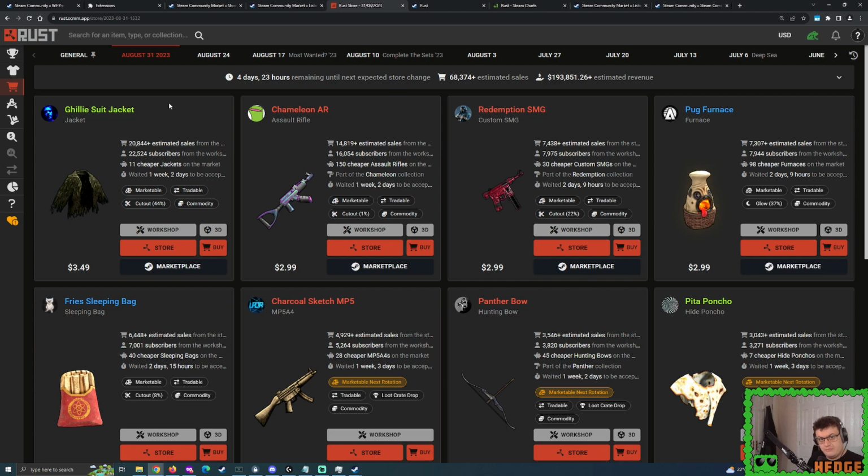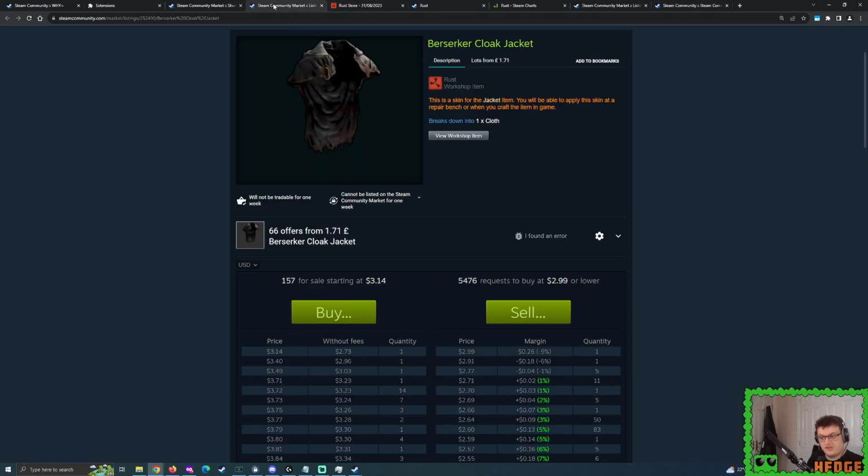And the best thing that we can compare to is the Berserker Cloak, because it quite literally came out 2 weeks ago. Now, this has had some funny business. So, of course, on Thursday, just 2 days ago, when this ghillie suit jacket appeared, people were like, oh, God, no, this is potentially going to lose value. I better sell. So lots of people did sell their Berserker Cloaks.